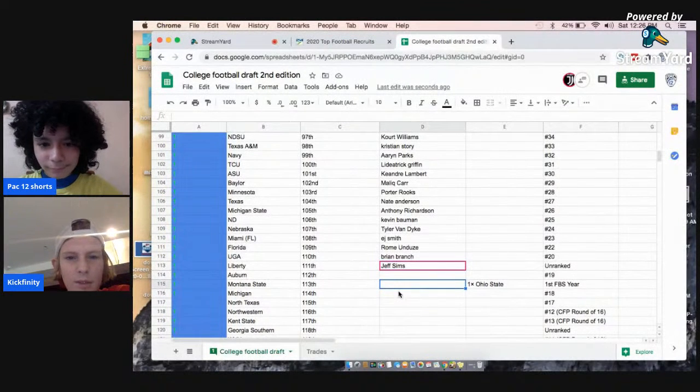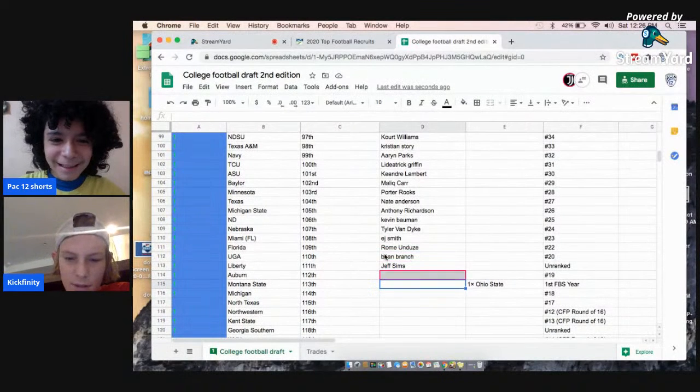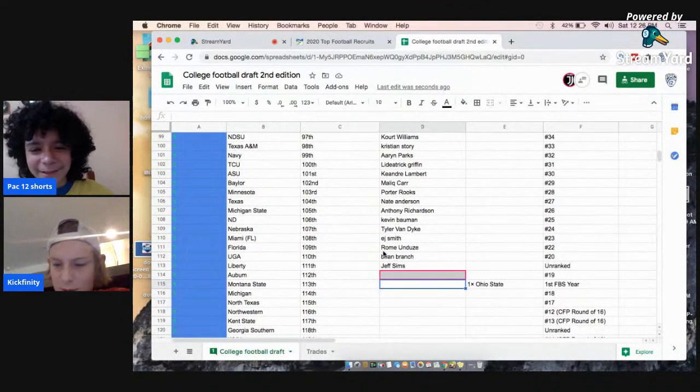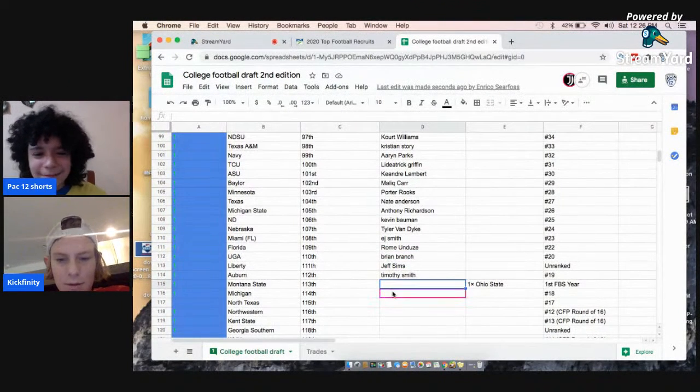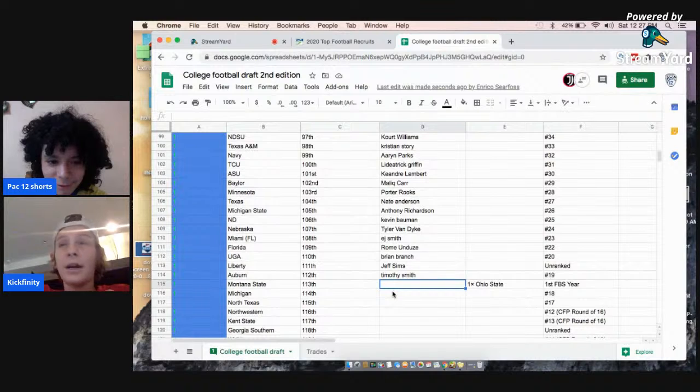I'm going to give them an Alabama commit. Alabama to Auburn, the irony, yes. We could have had 2 ironies and 3 picks. Okay, Timothy Smith. So closing in, 17 picks left. Interesting. This has gone pretty fast.